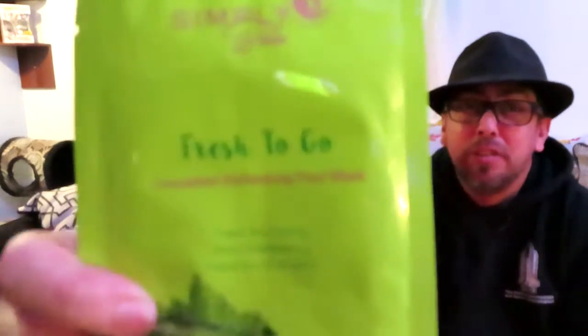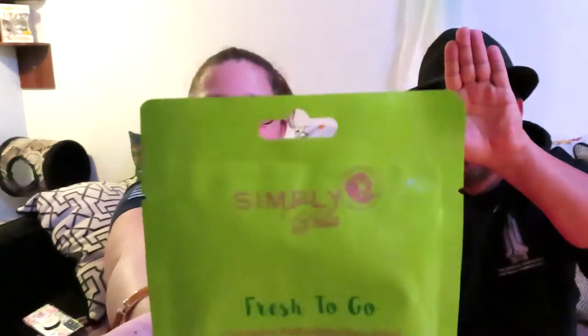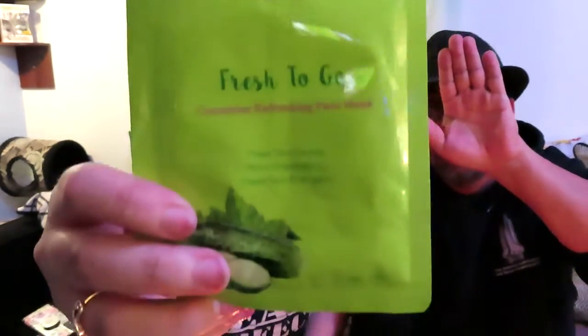This is Simply Bella Fresh to Go. Oh, this I would use. This is a cucumber refreshing face mask. So I could put it on, walk around the corner, scare the crap out of him. So, you can see. Got a little bit of a glare. Focusing on his face. There you go. So yeah, these are really fun.